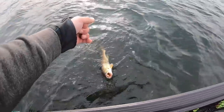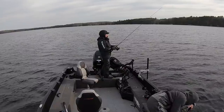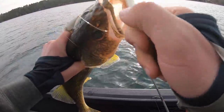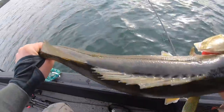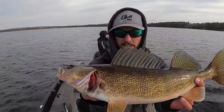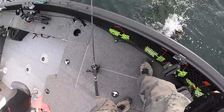And I'd say we're probably averaging right at 20, it seems like, 20, 21. Oh yeah, unbelievable. What a fun morning this has been so far. It's still like 7 something o'clock, just catching fish after fish, and really, really nice fish too. I mean, look at that, just tough to beat. Tough to beat it, I am jacked up.